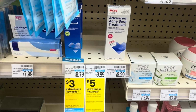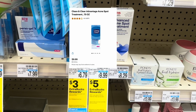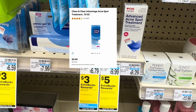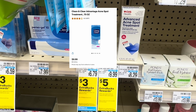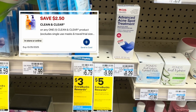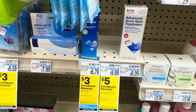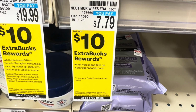The next facial care deal I have is spend 10 get 5 back on Clean and Clear acne care. My store is currently out of the Clean and Clear Advantage acne spot. It's priced $9.99 and that's within the 98% rule for spend 10. So if your store has it and you're picking it up, make sure your store follows the 98% rule. We have a $2.50 off digital coupon that will drop it down to $7.49 and you get 5 back, making it just $2.49.